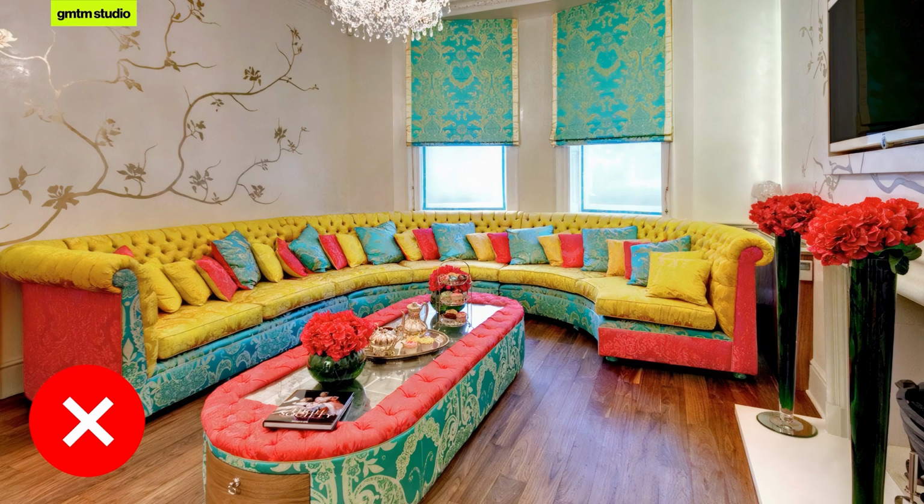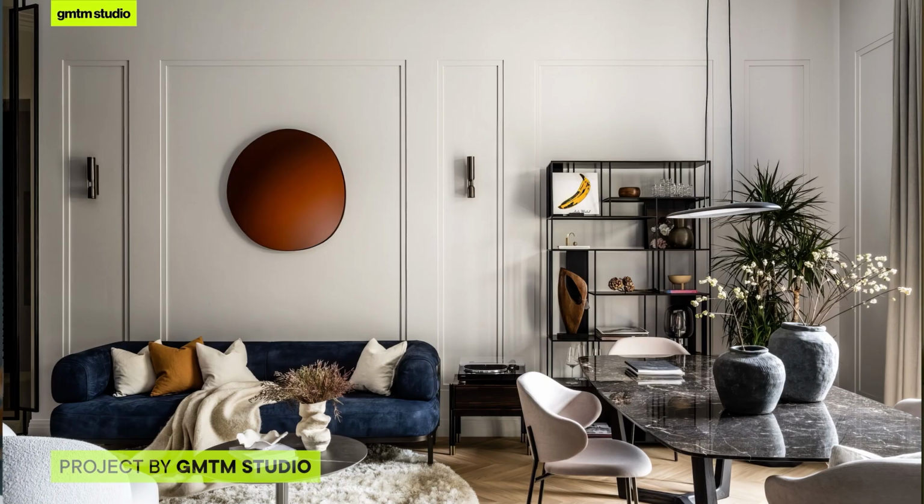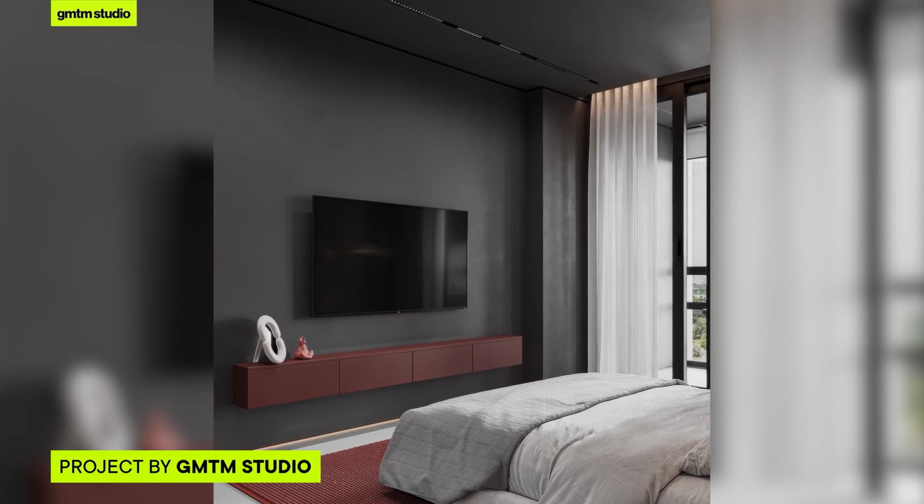Now let's talk about color schemes. Bright colors make an interior look cheaper. Complex colors make an interior look more expensive. Try to use deep blues, deep greens, deep reds. These complex colors add a touch of luxury to the interior.